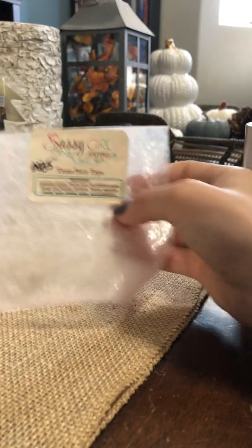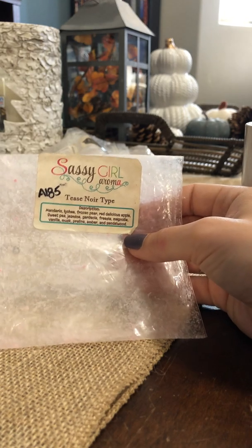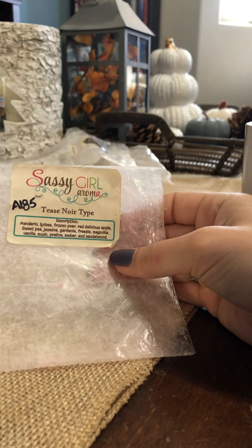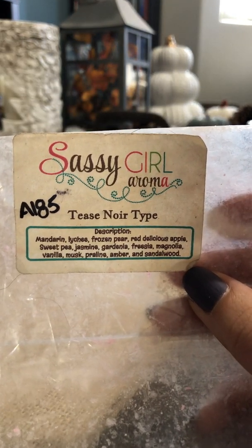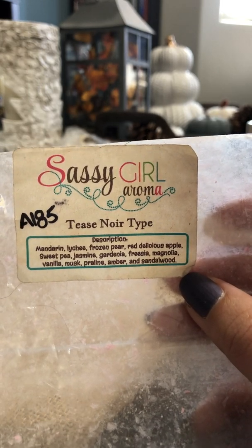Sassy Girl Aroma, Teas Noir Type. Sassy is a tried and true number one vendor of all time right now as we speak. Teas Noir is just basically a dupe of the perfume. It has a lot of notes. I'll let you pause and read if you really want to, because I can't pick those notes out in this blend. It smells like a sweet, delicious perfume. I used it in my bedroom. I have a whole other brittle of it, and it was amazing.